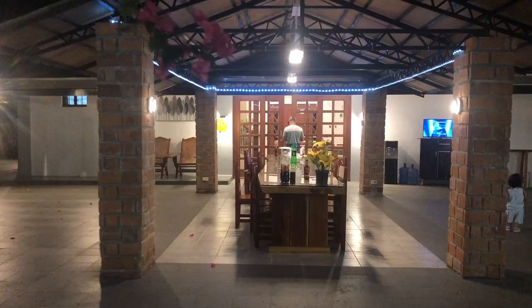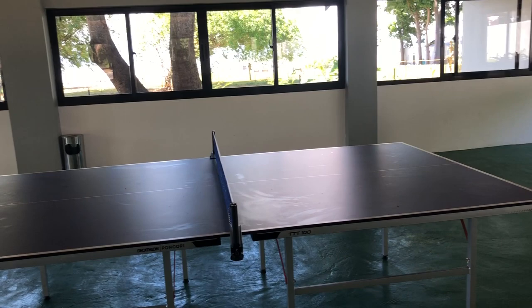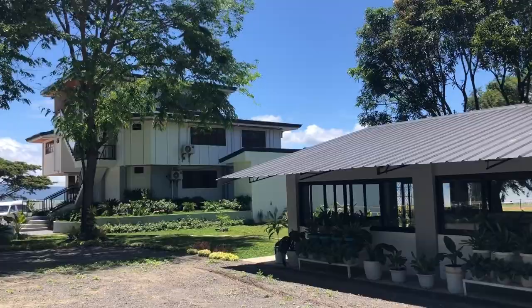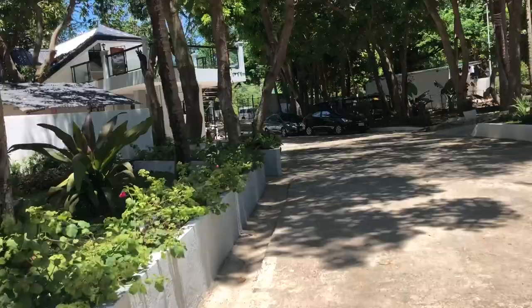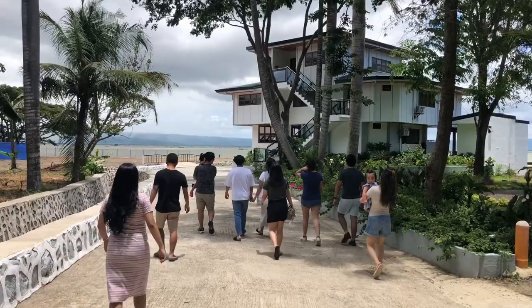It's time to let the sweat drop. Play some table tennis. We really want to check the other villa, but we're not allowed. It's time to check out, guys, but we heard that the other villa is also vacant now, and he told us that we can view it. So what are we waiting for? Let's go, guys, and check it out.